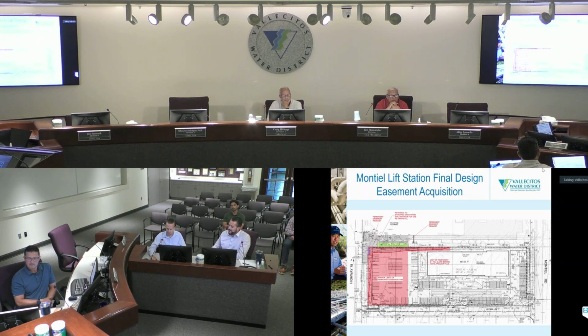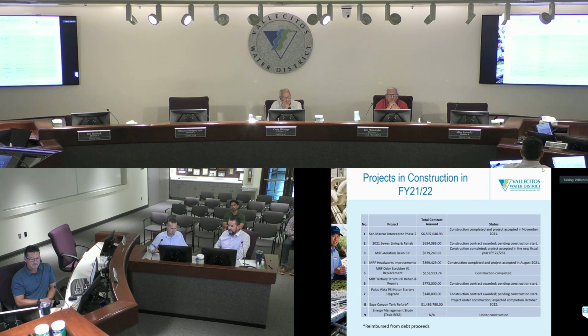Okay, all right. Getting back to the update, we also had projects in construction. This slide is really showing you ongoing construction projects as well as those which completed in the last fiscal year. So really it's just showing the ongoing work. Palos Vista Pump Station motor starters, for instance, is kicking off, and so is the sewer lining and rehab 2021 project, as I mentioned previously.